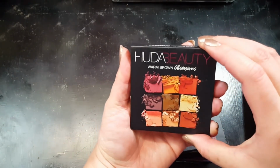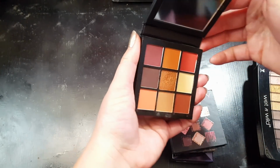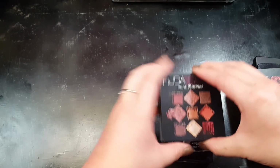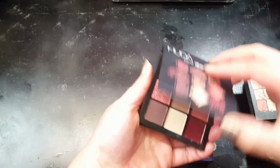Okay, this is my Huda Beauty, the Warm Brown Obsessions. Really enjoy this. Haven't used it enough, like everything. Just haven't used it. Mauve Obsessions. Enjoy this one as well.